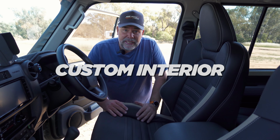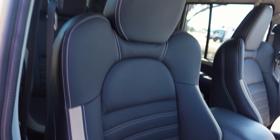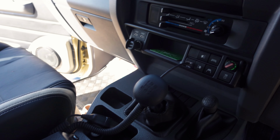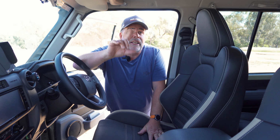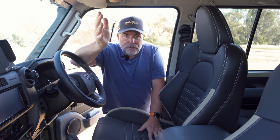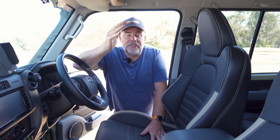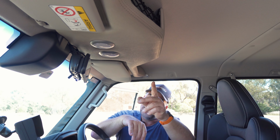So it's been to Pro Seat in Brendale for a full custom leather interior, new front seats and a new center console. They also installed the Car Builder Stage 4 sound deadening all through the cab, so the interior is fully ripped out, and that's made a world of difference to the noise levels and the heat level inside the car. Also added was a brand new roof console with nice touch LED lights, which I love.